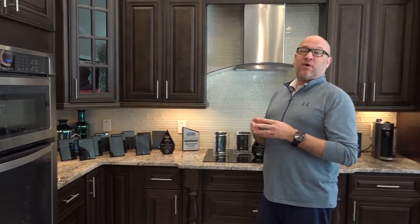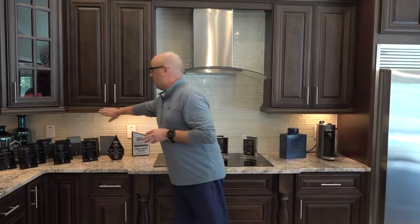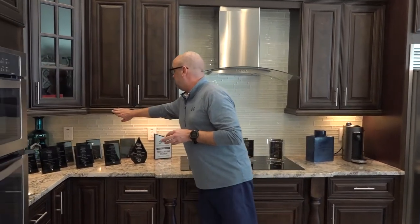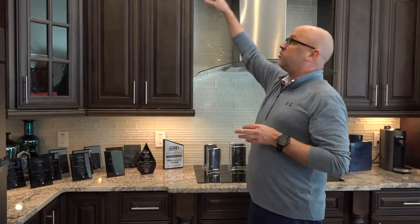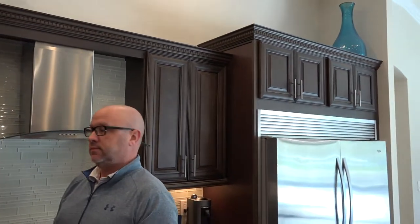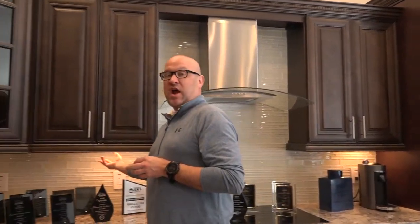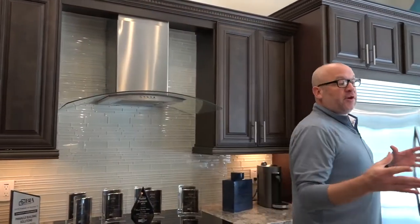For the Sailfish model and Marlin model, you'll have included a light rail and also upper crown. An additional feature that you can have is under cabinet lighting, which we feature here.